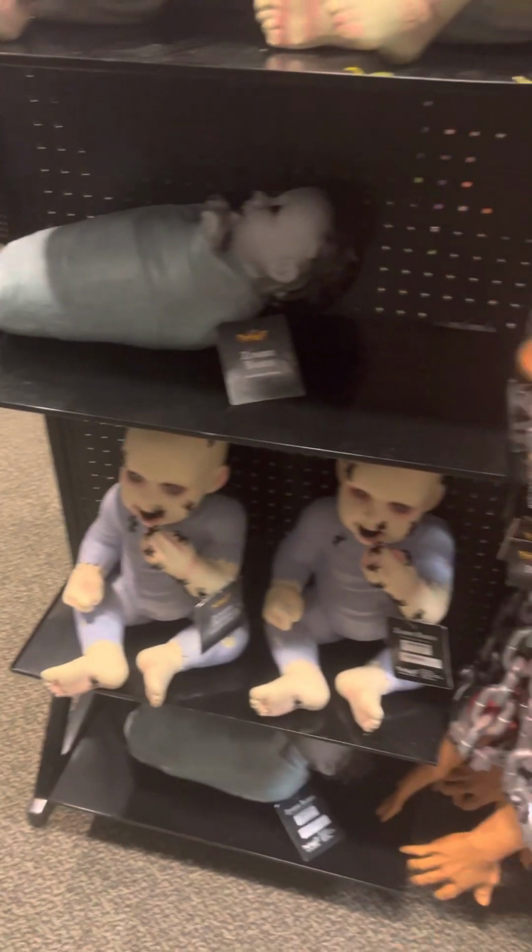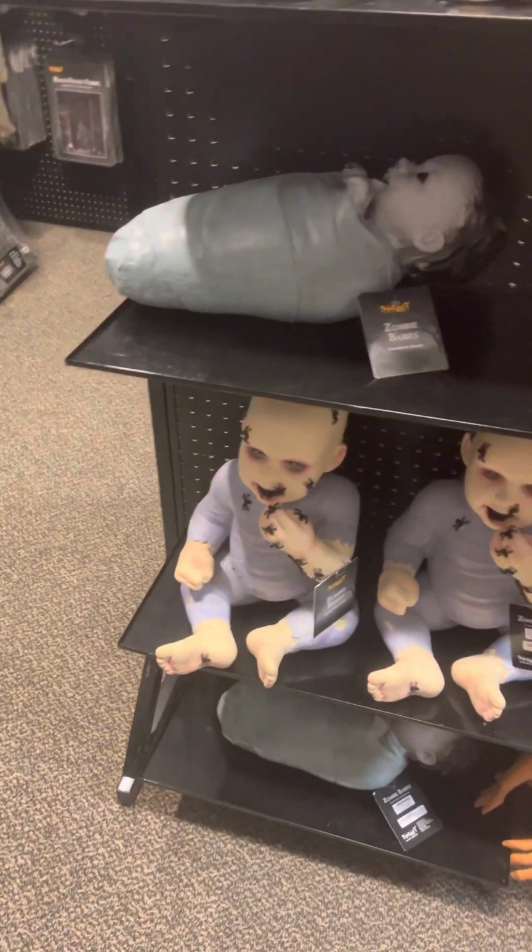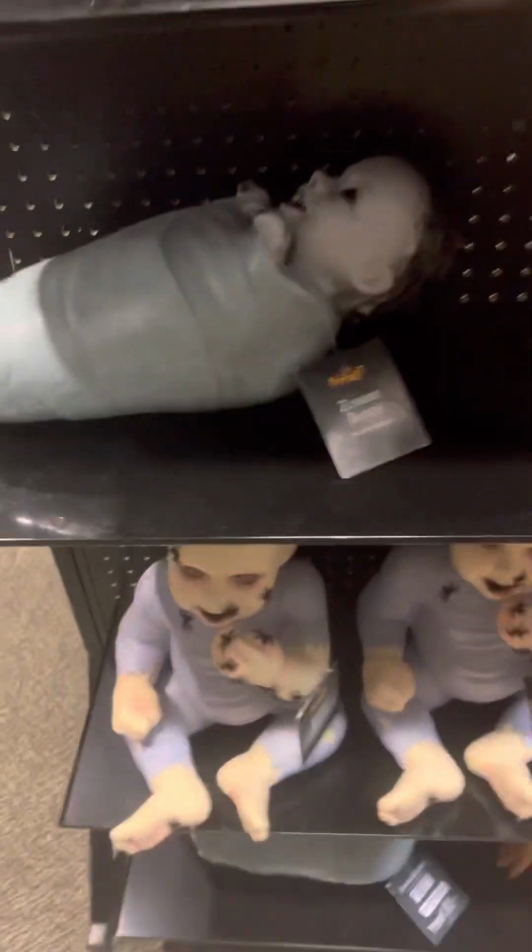All right, so we got some zombie babies. There's the two burrito babies. Nega, if you're watching this, come on down to Spirit Halloween in Dalton, Georgia, because there are two burrito babies here, guys. Here's Spider Biter Billy, Snack Stevie, and Wretched Ralphie, Hands and Hearts.